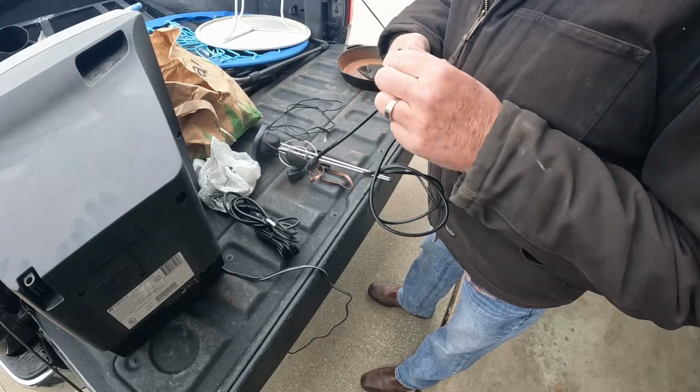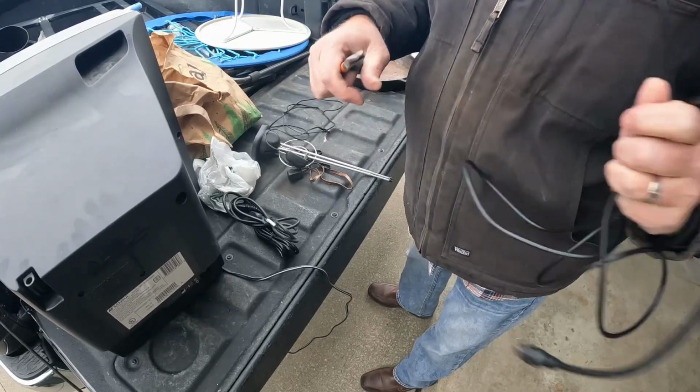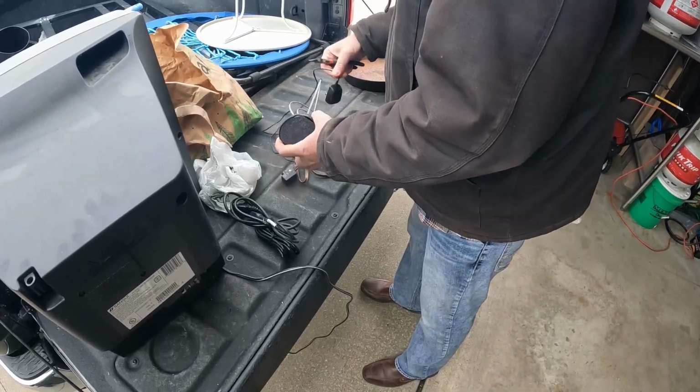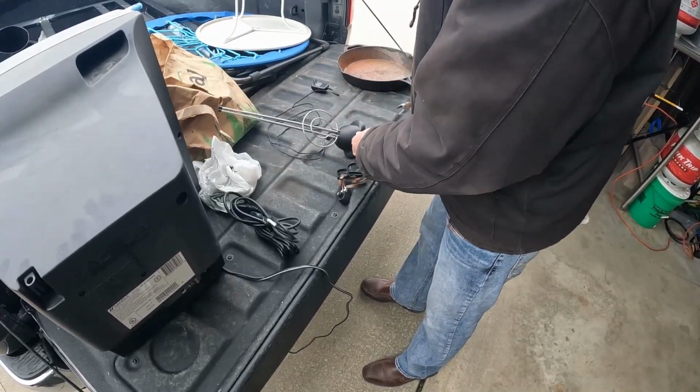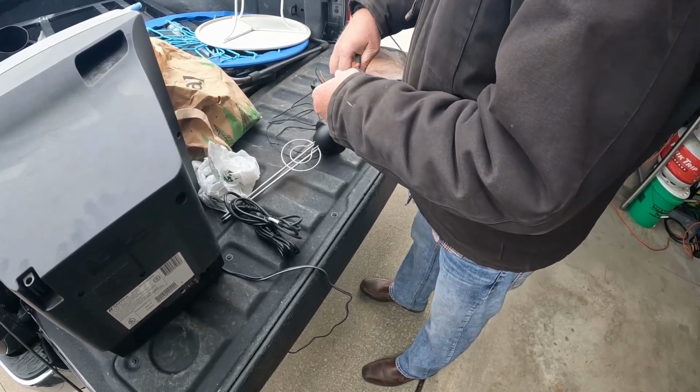Oh, this is coax. Oh yeah, that could go right in the garbage. Scrapyard didn't even want that. I don't blame them, it sucks. Sold antenna, dead neat.